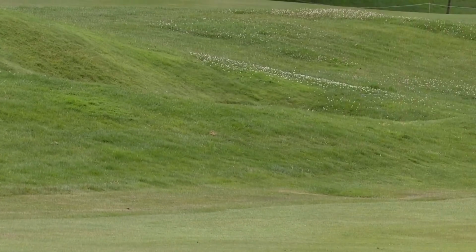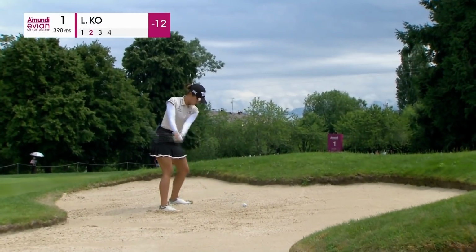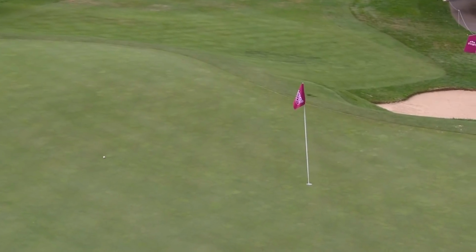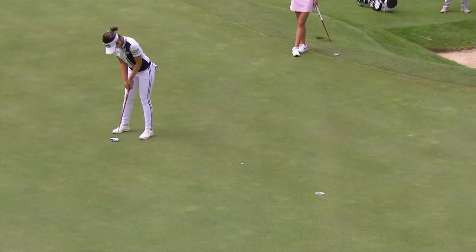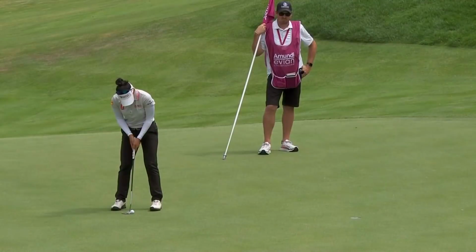Well, all three down the right, but only one on the fairway. Oh, she did catch a lot of it. Miles in the air, trying to get to that front edge. Oh, what a shot. She's a savant. Wonderful. That is, well, it's the dream start. For a birdie.